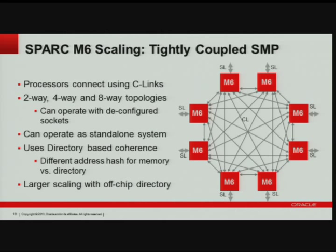This is called a glueless configuration. Coherency is directory-based, and the directory is address-sliced across all eight sockets, and so is the memory. The address hash function to get to the memory home and the directory home is not necessarily the same. To build larger scale, we need to have a directory off chip in a directory chip, and the directory chip is accessed using the six S-L links.